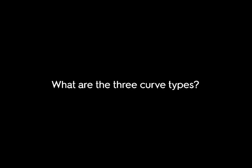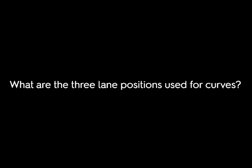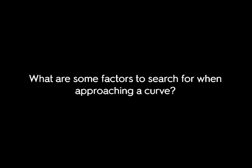What are the three curve types? Constant radius, increasing radius, decreasing radius. What are the three curve parts? Entry, apex, exit. What are the three lane positions used for curves? Outside, middle, inside.